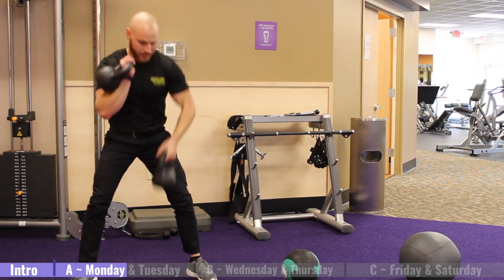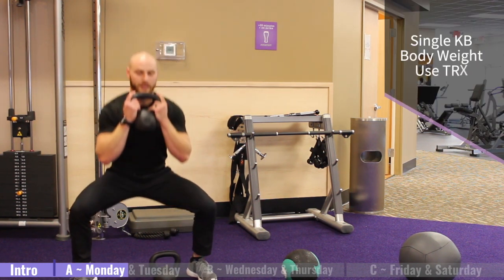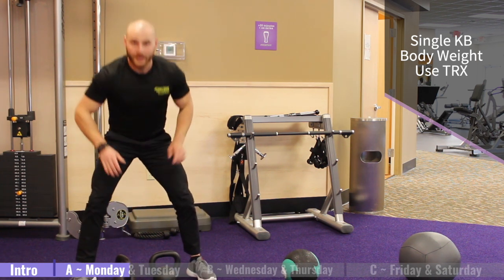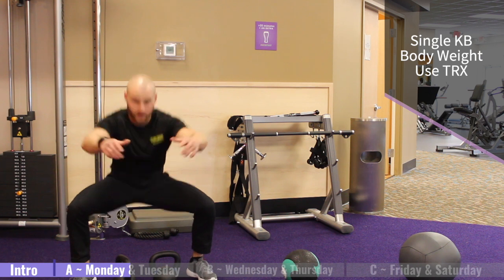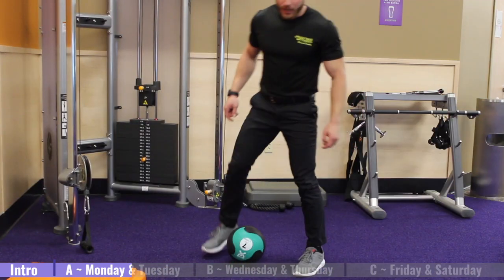Regression from here, single kettlebell goblet squat, nice and tight, sumo. Regression from there, body weight sumo. From there, TRX sumo. Block number 2.